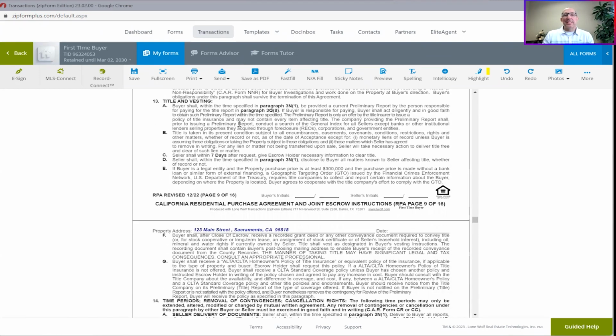Title and vesting. This is an escrow piece more than anything else. I own my home with my wife as husband and wife as joint tenants. That's our decision. It could be in a trust. You could be tenants in common. Escrow and title, there's a video on that as well. You're going to see and you're going to understand.